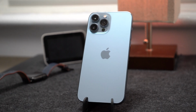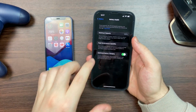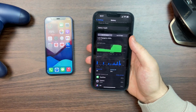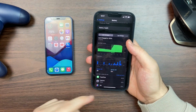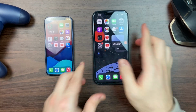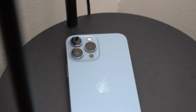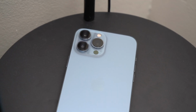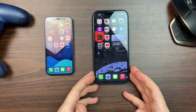And if we look at the battery health, it should be at 100%. There you go. It's just been great. Right now, 3 hours of screen on time, and I last charged at 3:46, so that's some pretty good battery life right there. I absolutely love it, and that's one of the reasons why I switched, because of the battery gains. I would recommend this for anyone who's looking for an overall phone with the best battery life. I would say the iPhone 13 Pro Max is the way to go.